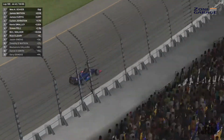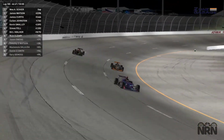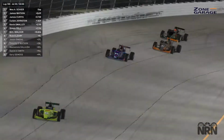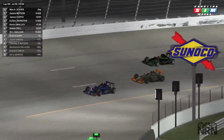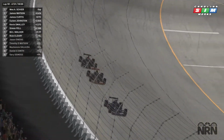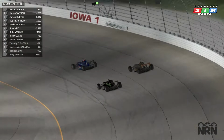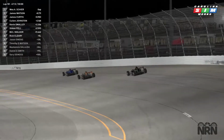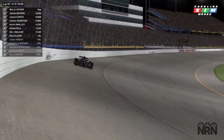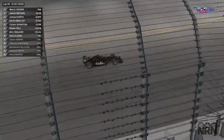Cullen Johnston runs in the 4th position in the Labatt Blue, number 93. Cullen's up 2 spots from the drop of the green flag, as is number 47 of Kevin Smalley, running right up on his rear wing. Running in the 6th position is Simon Fell, down 2 spots from where he started the race tonight. Final car on the lead lap, just making his way into turn number 1, is the number 19 of Bill Walker.